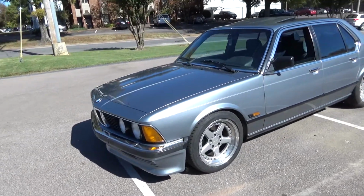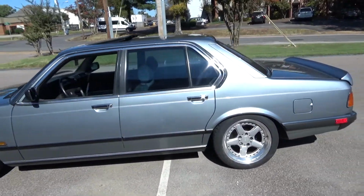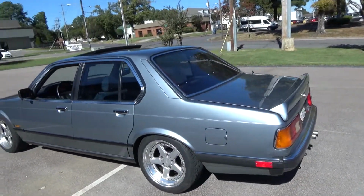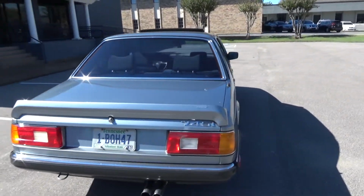So after taking a ride in this 745i and getting a tour of its ins and outs and all the good stuff about it, I have to say my attitude has definitely changed towards BMW. Maybe not towards the modern ones, but I'm definitely going to give these 80s and 90s models the respect they deserve, because this car totally impressed me.